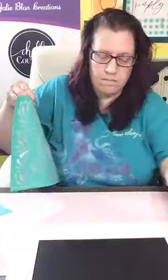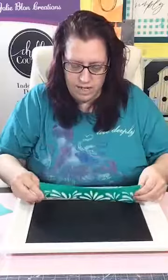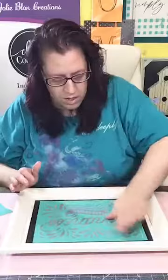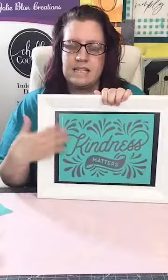All right. So I'm just going to center this on my board. And then I'm going to smooth it out and make sure I don't have any air bubbles. Everything that you see through is a really, really fine silk screen.